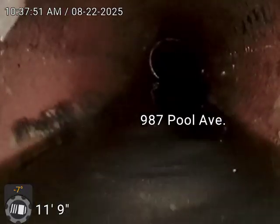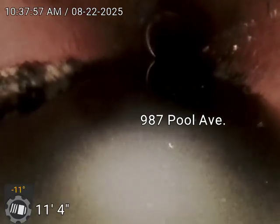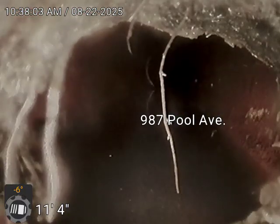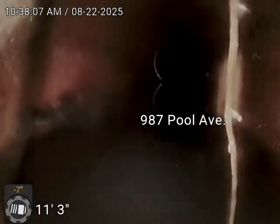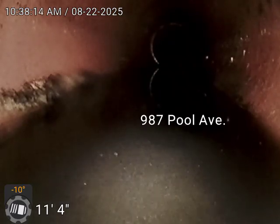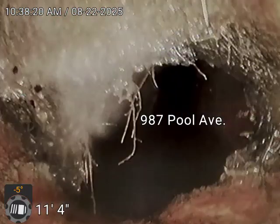So you have, let's see, 11 feet. And you can see now that I moved some stuff out of the way, that we were not underwater as we went through that area. So there's a small belly there. You can see that is right at the junction between the cast iron and the clay. And it looks like it goes from 4-inch cast iron up to 6-inch clay. You can see the pipe size difference.